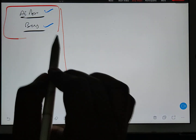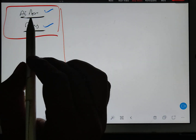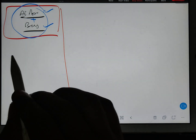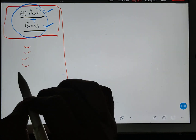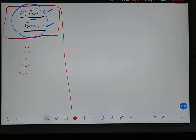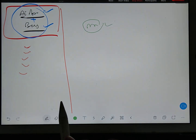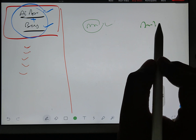Actually, if I club both the companies together, then you can say it is kind of a monopoly. But of course we have a lot of other aircraft companies that manufacture this. Don't be confused. Manufacturers are different, but airlines are different.